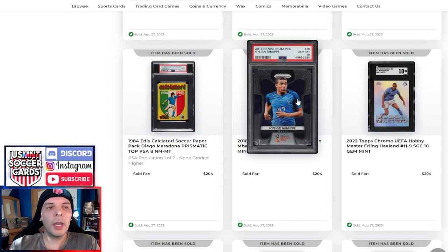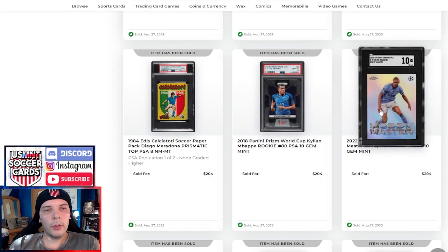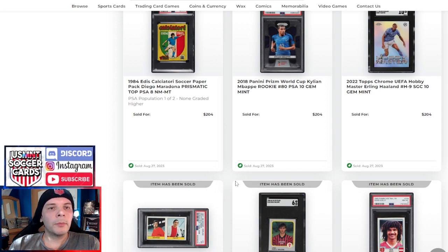I mean, Mbappe isn't doing anything crazy right now. He is at a good point of his career to where he might sort of make that step, but he's been in that limbo for a while. And this Haaland, sure, Hobby Master, I guess, but how relevant of a card is that for Haaland long-term? Who knows, right? And so those are definitely much bigger gambles than the questions that you have to ask for this type of stuff.